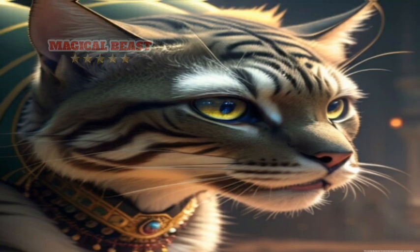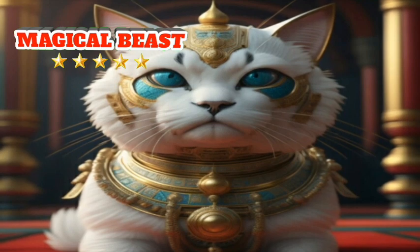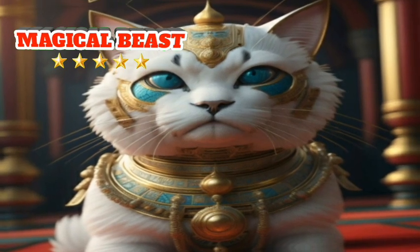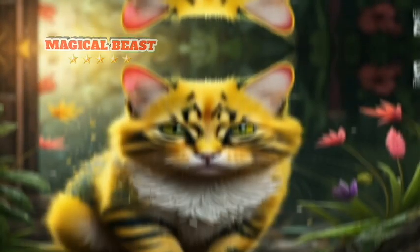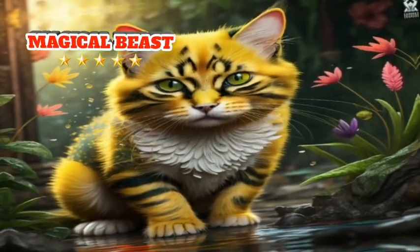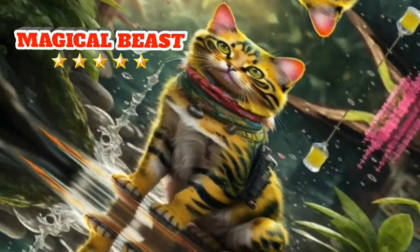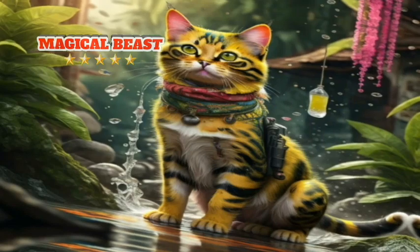Another interesting thing about cat eyes is how they react to the cat's emotions and health. For example, if a cat's pupils suddenly dilate during the day, it could indicate that they are feeling scared or threatened. On the other hand, narrowed pupils can indicate that the cat is feeling aggressive or angry. So, a cat's eyes can be a window into their feelings.